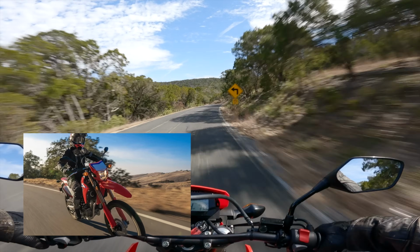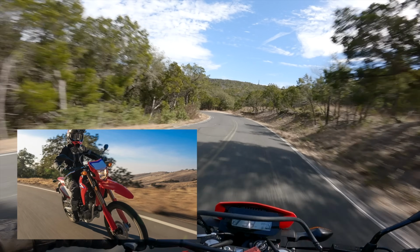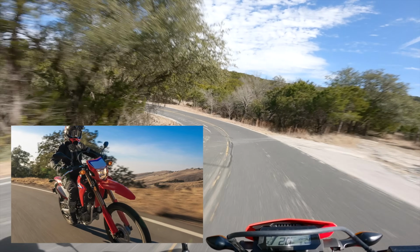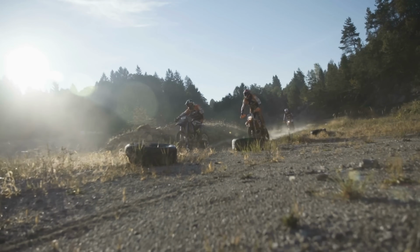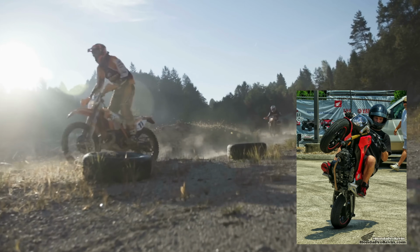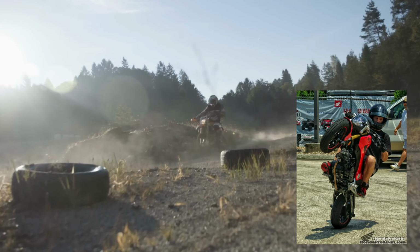Power is smooth and linear, and accelerating and shifting is easy thanks to an ultra-light clutch pull. It is an approachable, versatile, entry-level bike that makes enough power to put a smile on your face when you flip the throttle open. This style of dual sport motorcycle has sort of the Grom factor, where it is relaxed and low risk enough for you to be able to let loose and goof around a bit without pushing yourself or putting others in too much danger.